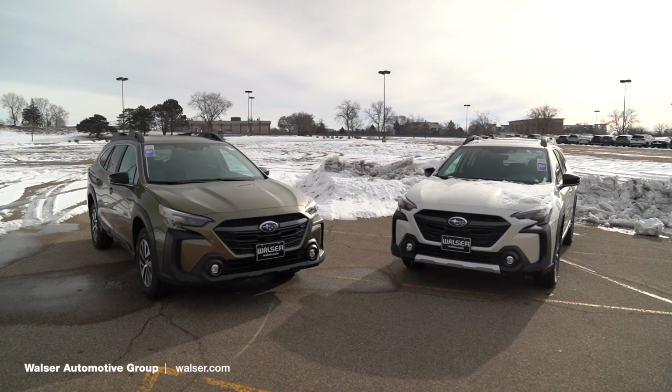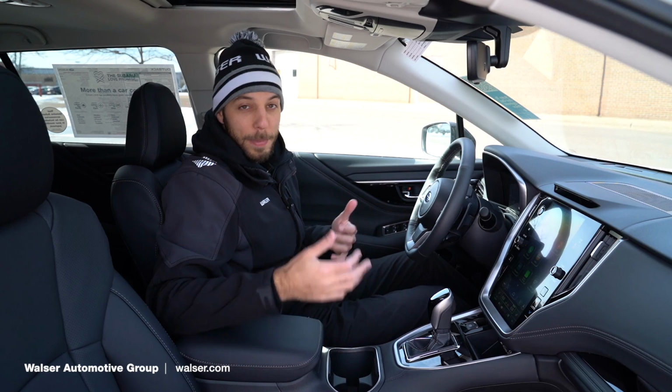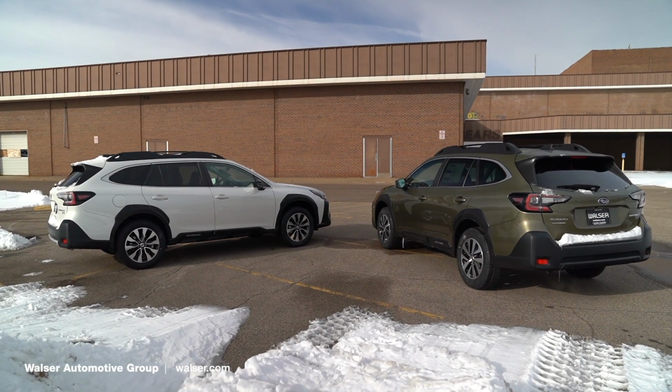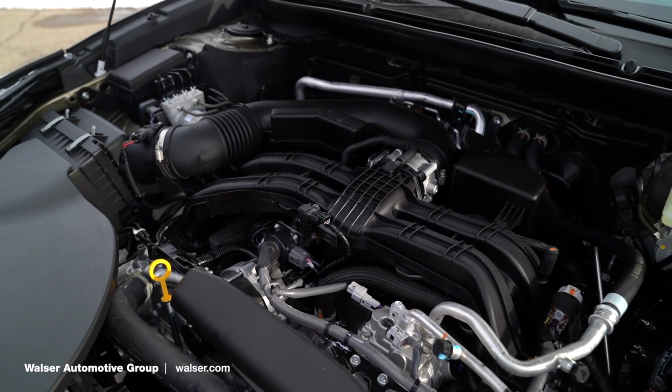So, kind of comparing the two, you can see there are quite a few differences. Obviously, the price will move up if you go from the Premium to the Limited, but you are adding a ton of equipment, and maybe you don't need the turbocharged engine. You can still go for that standard engine, which is going to be more than capable of getting you around town, and it will provide a little bit better fuel economy.